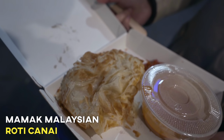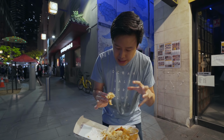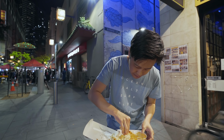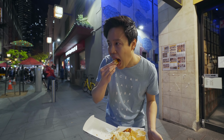So this is Roti Canai from Mamak. Mamak is a Malaysian restaurant which is quite famous here in Sydney. Roti means bread. So this one is typically Malaysian food, which is bread and curry sauce, and also sambal, which is chili. And it costs $7.50. So the roti canai is actually not as crispy as a roti prata, for example. But I like it because if you dip it into the curry here, which is very light in texture and very coconutty in taste as well, and then you add it into the sambal here, the Malaysian sambal, it's just beautiful.